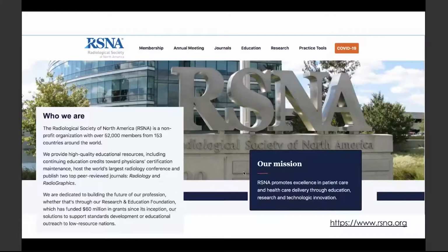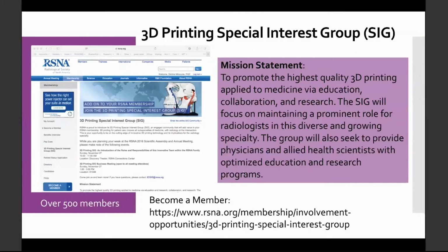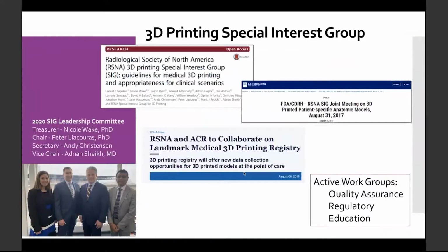We're going to start a little bit just to recap for those not familiar. The RSNA 3D Printing Special Interest Group is a special interest group of RSNA, a membership organization of over 52,000 members focused on education and radiology. The SIG itself has a purpose to promote education, collaboration, and research. If you're not a member, please join us and become a member. Today we have over 500 members, and the current leadership of the SIG include Pete Leocoris, the chair, Adnan Sheikh, the vice chair, and myself as secretary, and Nicole Wake as treasurer.